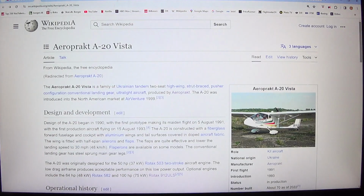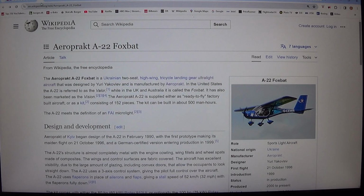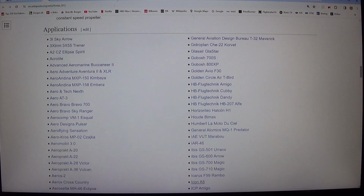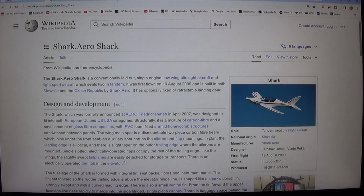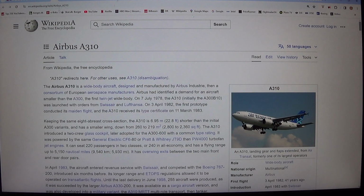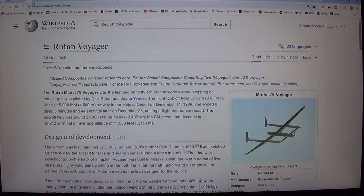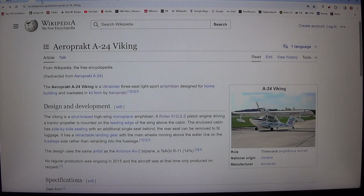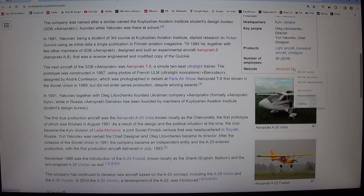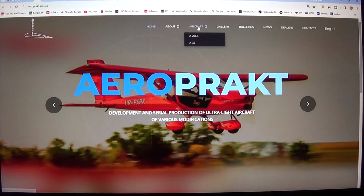But I have many of these aircraft open. I'm going to make a video about it. The Foxbat, the Vixen, that's the Indian, Shark, the Vulcan, the Viking. They have a web page. I think it's close to Ukraine. I think they only do the A-22.